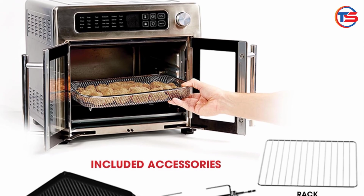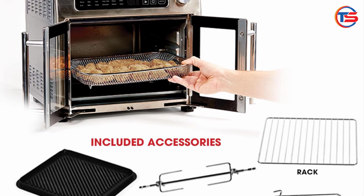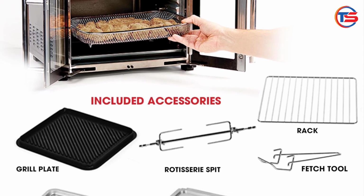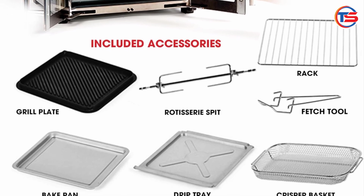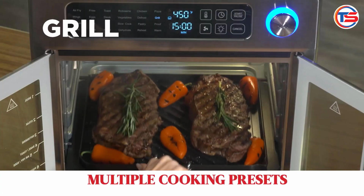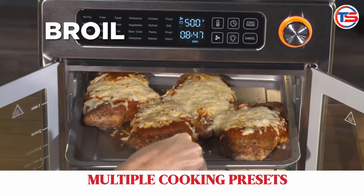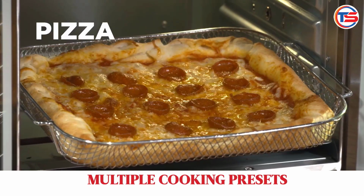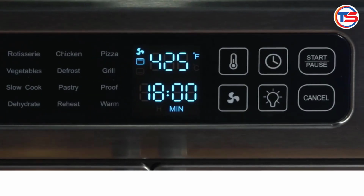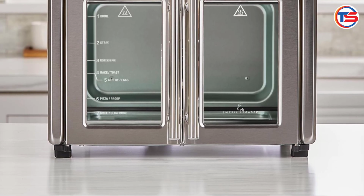Looking to revolutionize your kitchen experience? Meet the Emeril Lagasse 26QD Extra Large Air Fryer and Convection Toaster Oven. This versatile appliance combines style, performance, and convenience, offering you the ultimate cooking experience. Stay tuned as we dive deep into its features, performance, and why it could be the perfect addition to your kitchen.